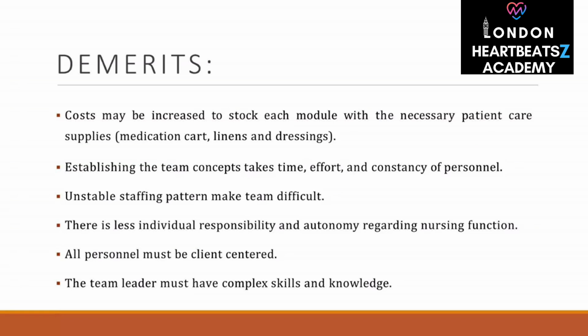Like setting up multiple mini hospitals within the hospital? Pretty much. And it's not just the initial cost, got to keep those supplies stocked, equipment maintained. Lots of upfront planning and organization involved. Definitely. Takes time to build those teams, get everyone on board with the concept.